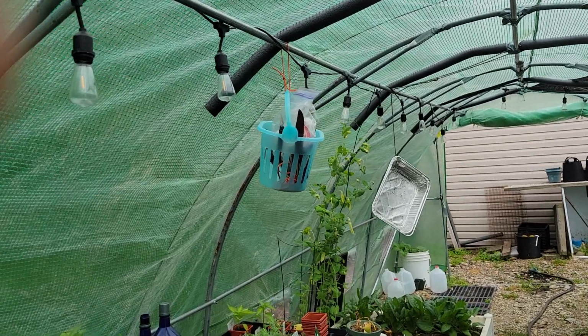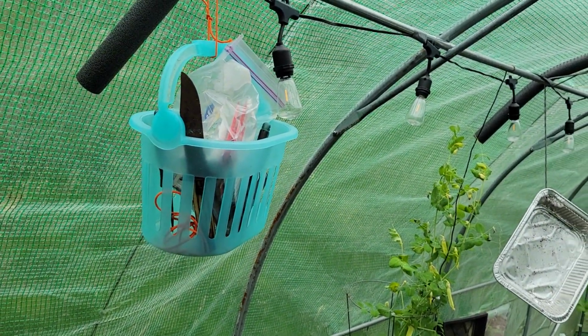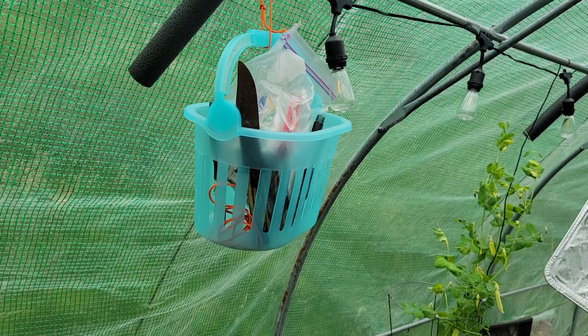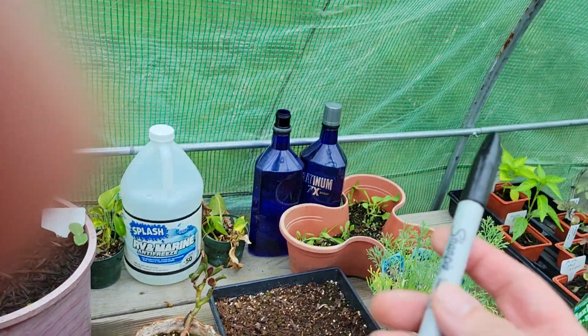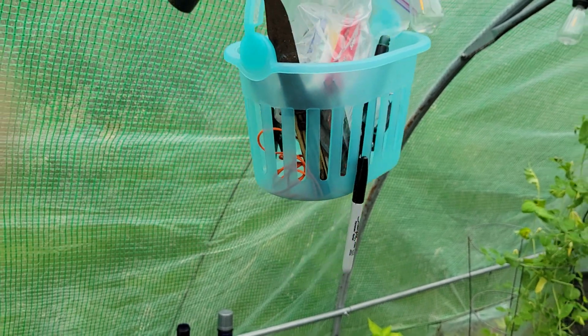And I added a hanging basket that my wife was going to throw away because they didn't have any use for it. But meanwhile, I'm using it to keep all my seeds and stuff up off of the table, so that I don't put my pen down here, because Sharpies don't like to get wet. So I just hang it up here so that I always know where it's at.